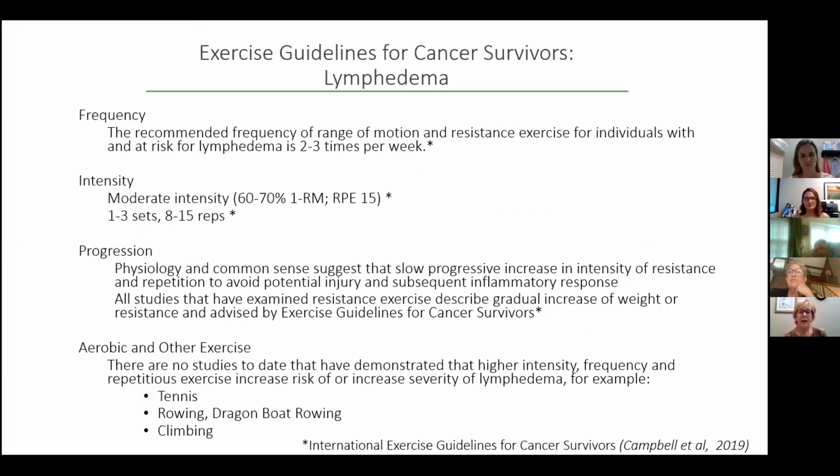What I was just speaking about was these new international exercise guidelines for cancer survivors. These are for all kinds of cancers, not just breast cancer, but this part was specific to lymphedema. Basically, they looked at all the research out there and came up with guidelines for us as patients and us as PTs. Their recommended frequency of range of motion and resistance exercises for women with and at risk for lymphedema is 2 to 3 times per week to get the benefits that we've been talking about. Moderate intensity, 1 to 3 sets of somewhere between 8 and 15 repetitions. That sounds very prescriptive, but it's also very helpful. Like, how much do I have to do to get these benefits? So that gives us a very good guideline.